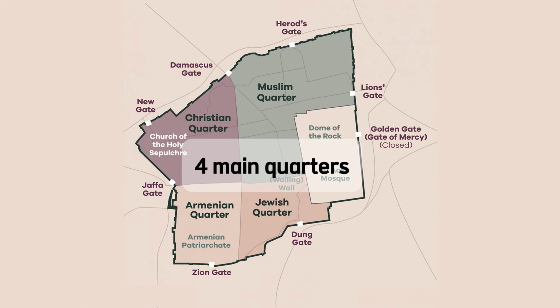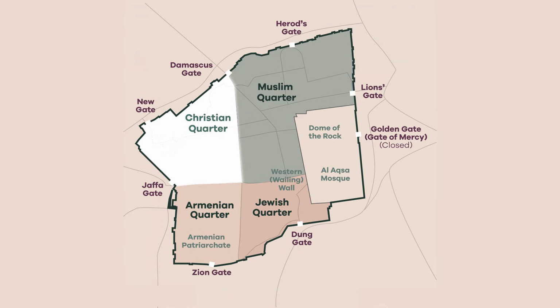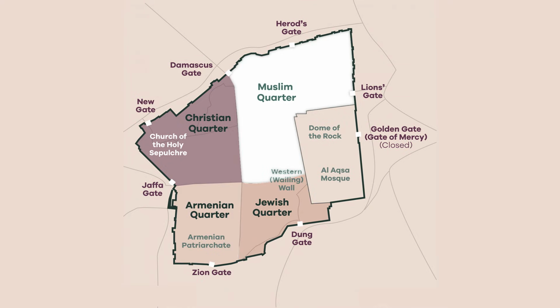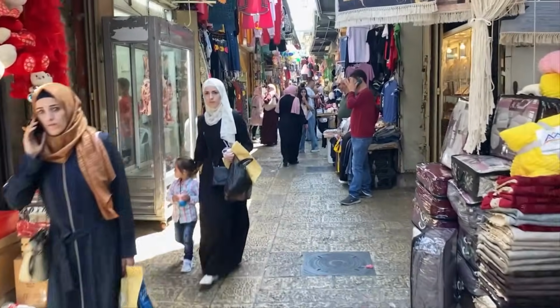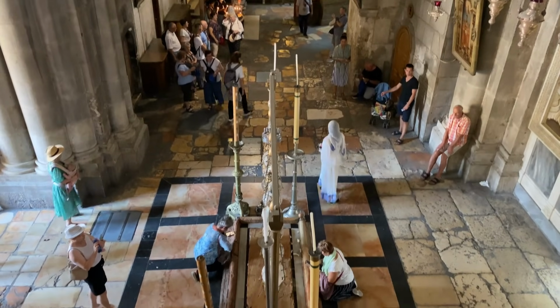The Old City is made up of four main quarters: the Jewish, the Christian, the Armenian, and the Muslim quarter, each with its unique characteristics, traditions, and historical landmarks.